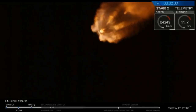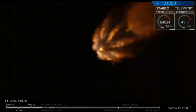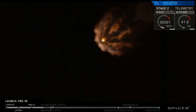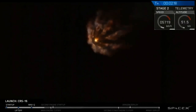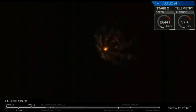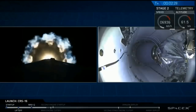MVAC engine 2. The call out for MVAC engine chill means that just like the first stage engines, the second stage engine is also being cooled down to be ready for moving all that super cold propellant through it. That main engine cutoff event coming up not too long from now.